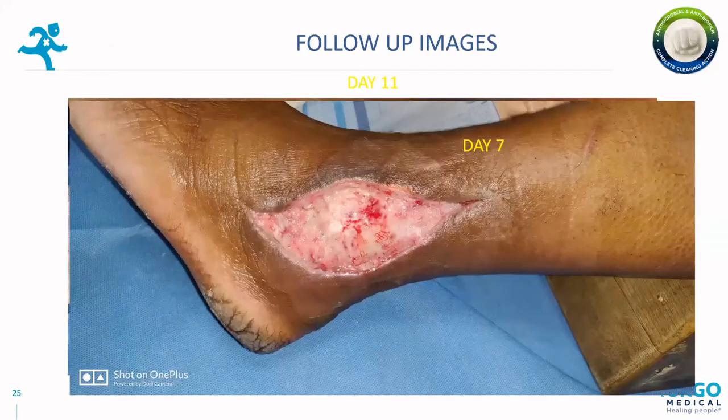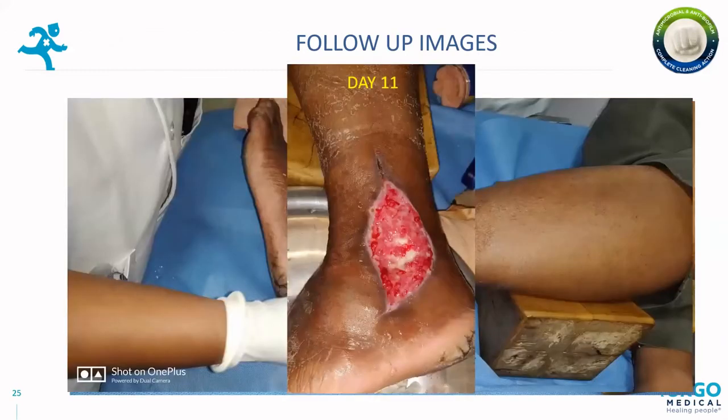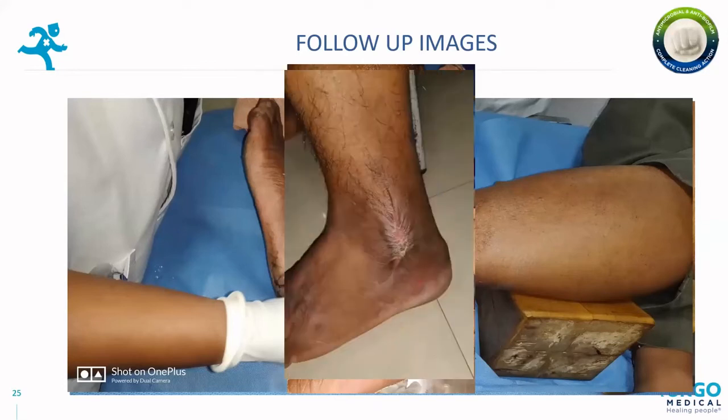And this is day 11. Again, no recesses, flaps firmly attached. The patient was not from Bangalore, so he had to be given samples and sent home. And this is after 5 weeks. Absolutely healed wound with no secondary procedures whatsoever. So if you take care of a normal healing, properly healthy wound, you don't require secondary procedures at all.